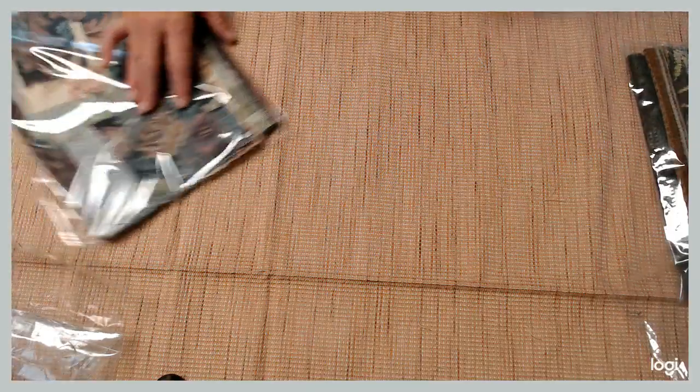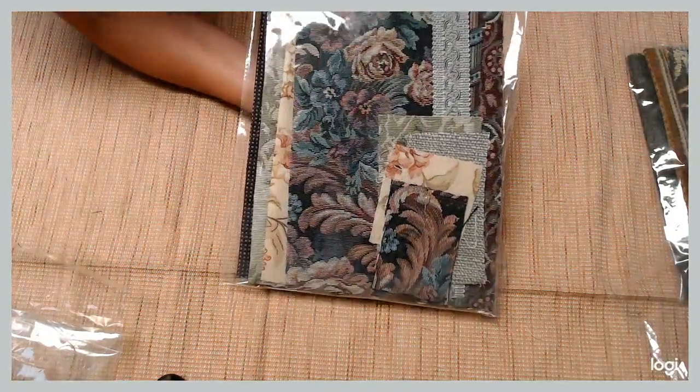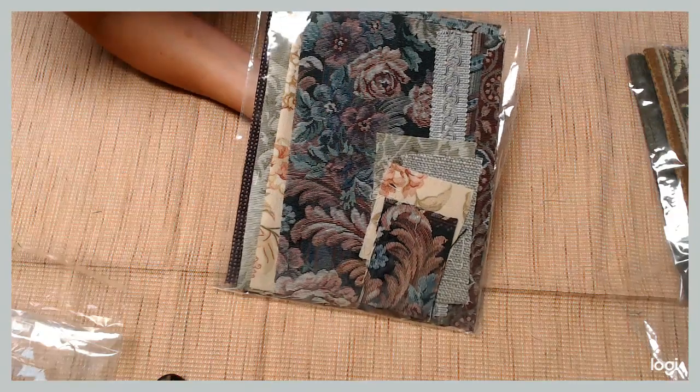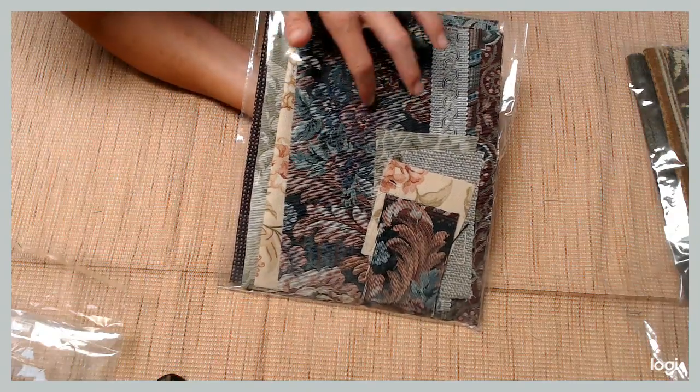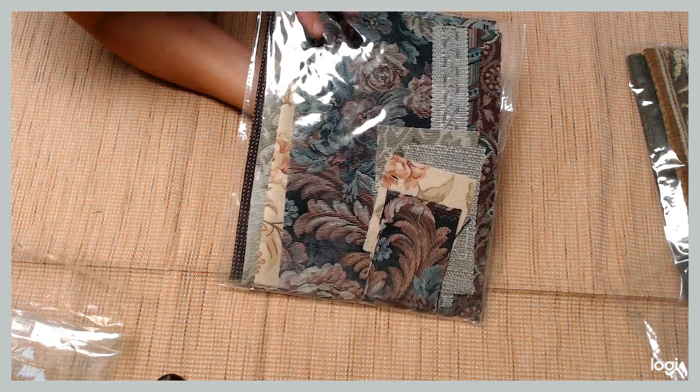And this one is the last one of this style in the Etsy shop. The tapestry ones seem to go pretty fast. This one here has the floral tapestry going on. It's just gorgeous. This pack is the last one.